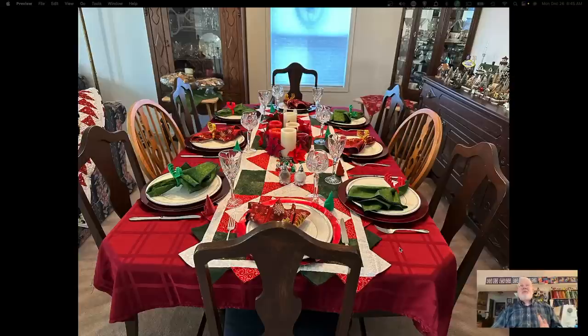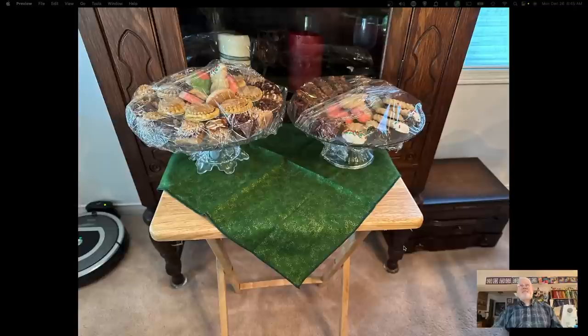Okay, so that was the table setting, but I didn't take pictures. I was going to take pictures of the appetizers and of the food. That's something my father always did at special events. He'd always take pictures of all the food.